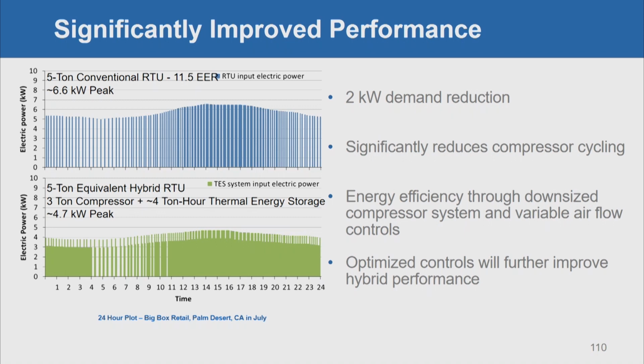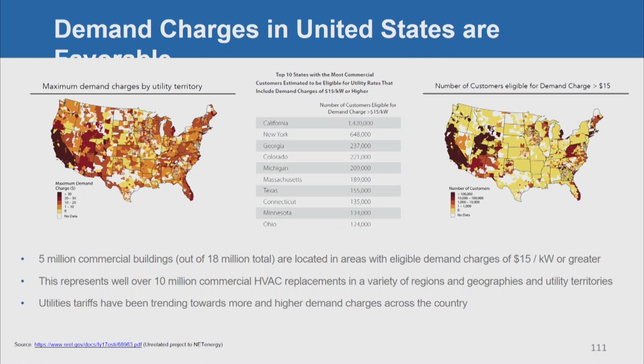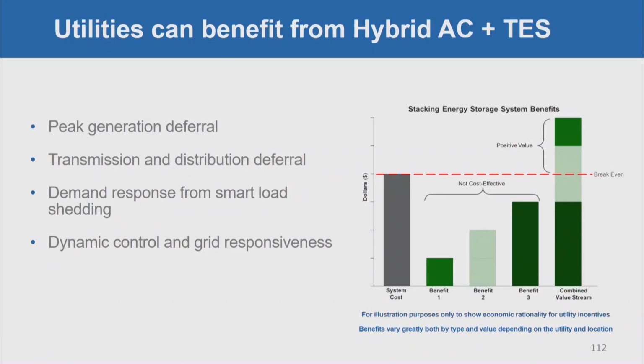And this is very important, as we were discussing earlier today, demand charges in the United States are very favorable. There are 5 million commercial buildings in the United States that are eligible for demand charges of $15 per kilowatt or more. This represents well over 10 million commercial air conditioner replacements in just the United States alone. And utility tariffs are trending towards more and higher demand charges across the country. And not only can the end user benefit, utilities can also benefit from our thermal storage technology. Everything from peak generation deferral to transmission and distribution deferral, demand response, and dynamic control of the grid.